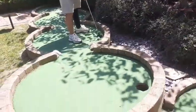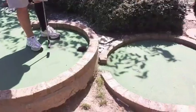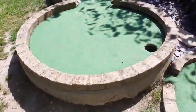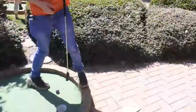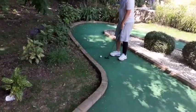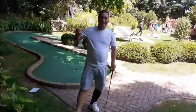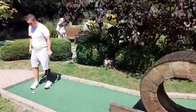Out of bounds. This one looks really hard actually. Ian, stop aiming for my feet. Stop aiming for my feet. Hey! What the hell? Well done, Ian! I'm proud of him. Hole 15.